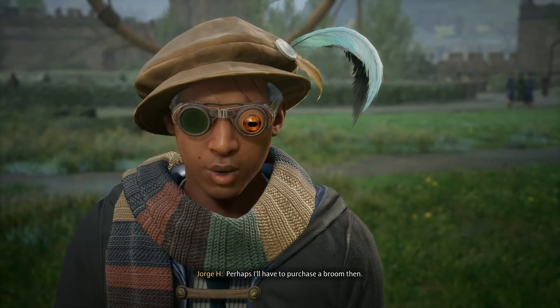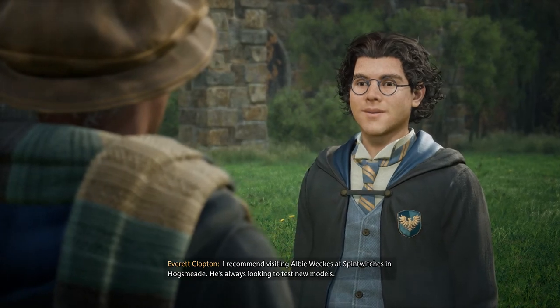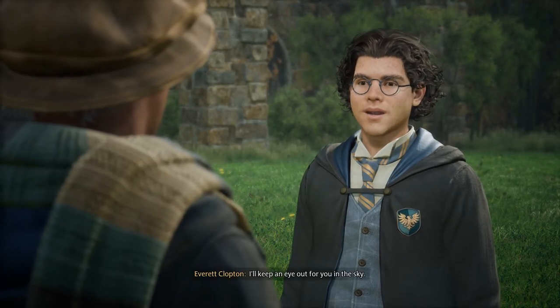Perhaps I'll have to purchase a broom, then. If you can, you should. I recommend visiting Albie Weeks at Spintwitches in Hogsmeade. I'll keep an eye out for you.